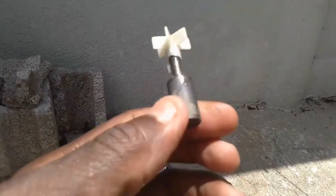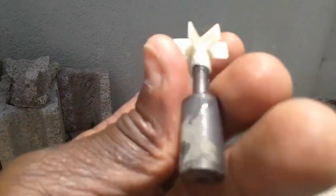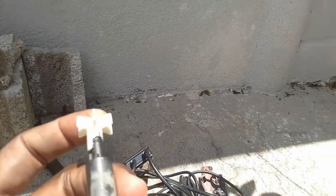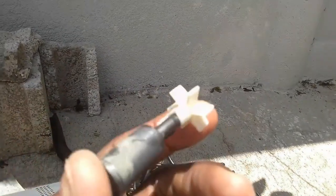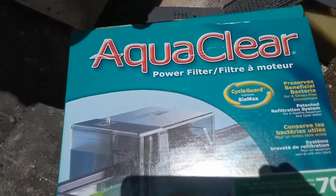But guys, I have placed some glue on the top. I know that this won't hold it for long, but this is one of the disadvantages of using a hang on back filter whenever there is a power cut. Somewhere like Jamaica where power cuts are frequent, we do experience these things. A hang on back filter is like a second guess.